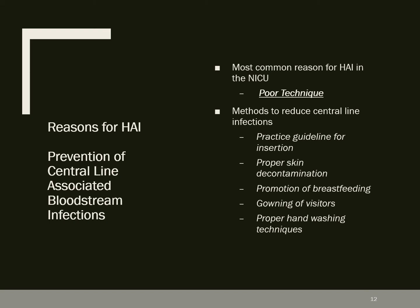Another very important thing is prophylactic administration of antibiotics. Sometimes you could give the patient a low-dose antibiotic prophylactically so that they don't get an infection. Also, topical emollients on the skin can reduce infection. Also, promotion of breastfeeding. If the mom could breastfeed the baby, this gives all kinds of antibodies to the baby and boosts the immune system. Obviously, you have to gown up your visitors who visit the patient, and gowning up the staff, respiratory therapists, nurses, doctors. Any kind of manipulation of the baby and the sites needs to be addressed. Also, proper hand washing techniques.